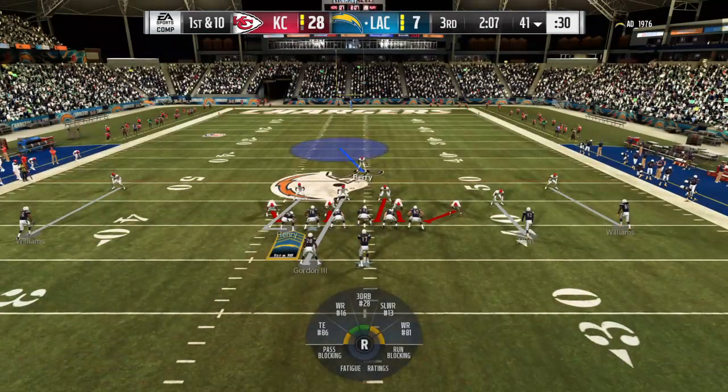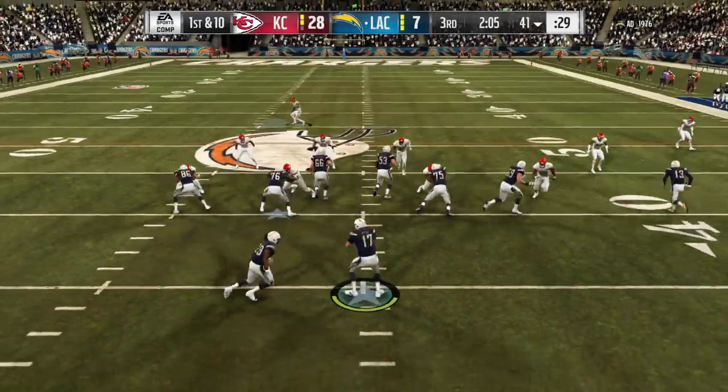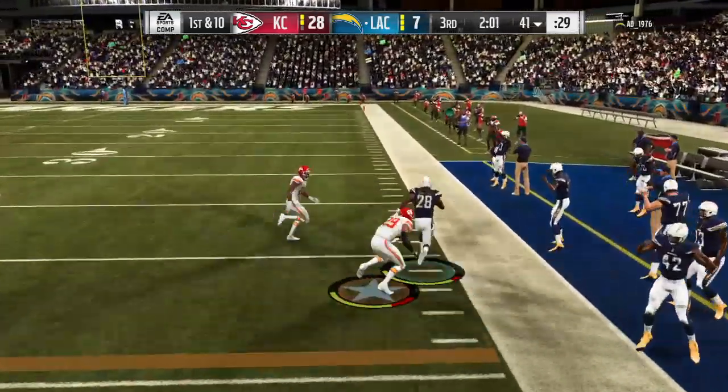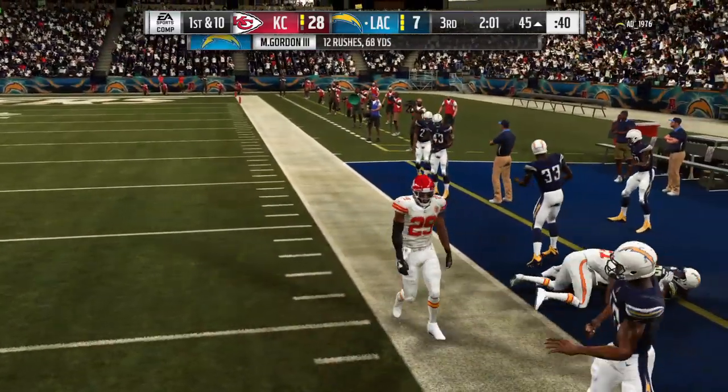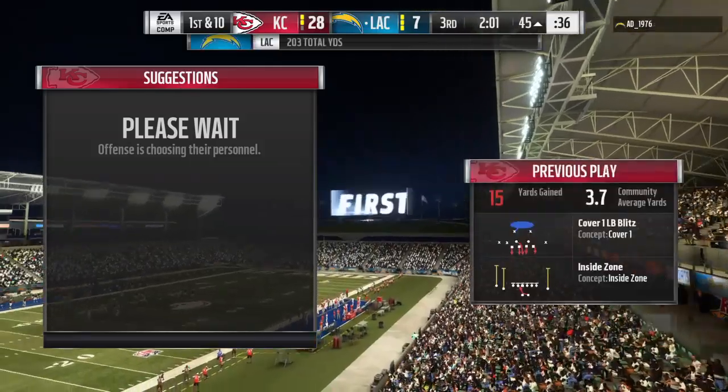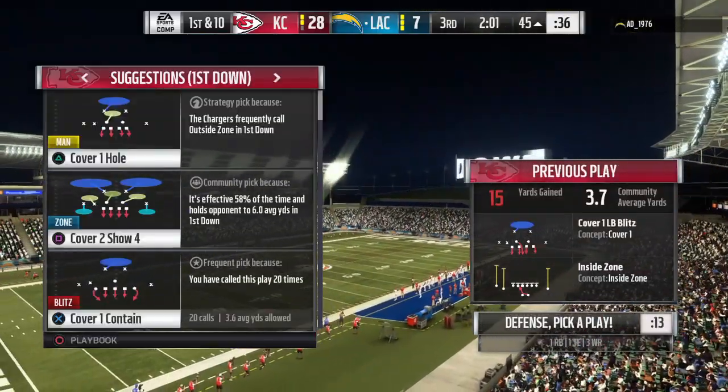Because when I watch him, I think of his vision. Straight ahead, peripheral. Also has that sense of where holes are going to be before they actually open. I think that'll help set him apart from many of the other backs in the league. Give him 15 yards on that one and a Charger first down. It looks way too easy right now.